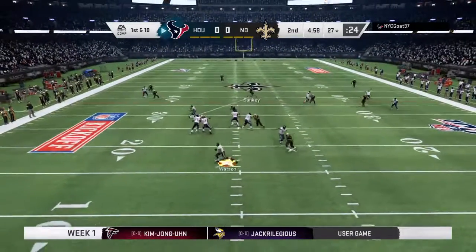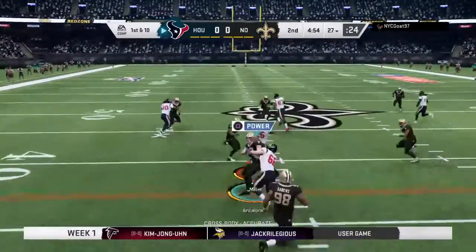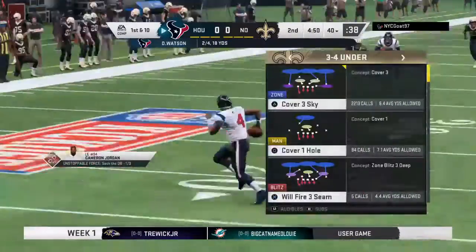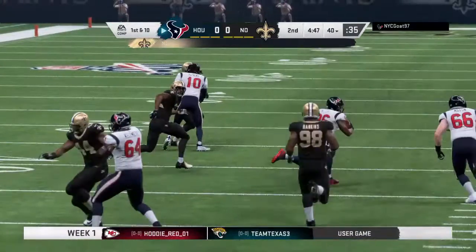On 1st down, it's Watson. Steps away to his left. He completes this into the hands of Miller. And he takes this up to the 40-yard line before being corralled. A fresh set of downs on a gain of 13 there for the Texans.